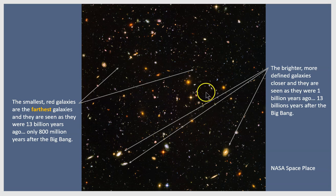Now in this picture, we've got lots of galaxies, but they're not all at the same distance with respect to us. The smallest red galaxies are the farthest galaxies, and they are seen as they were 13 billion years ago, only 800 million years after the Big Bang. So these tiny little red splotches here are the most distant galaxies in this image. They are 13 billion light years away, which means we're seeing them as they were 13 billion years ago. So they were very young galaxies, only 800 million years old after the Big Bang.